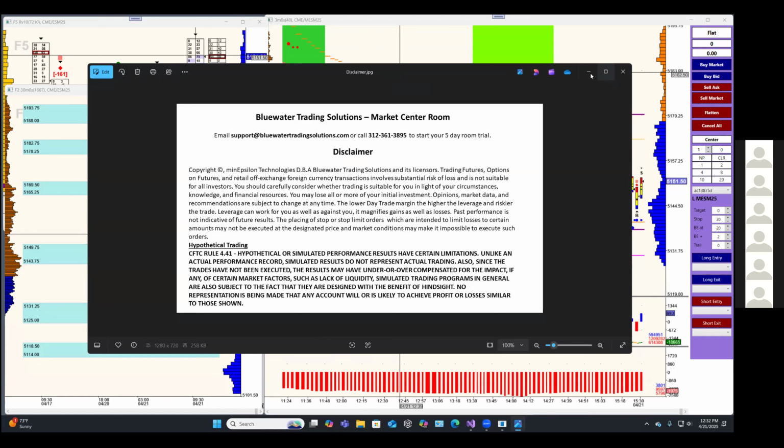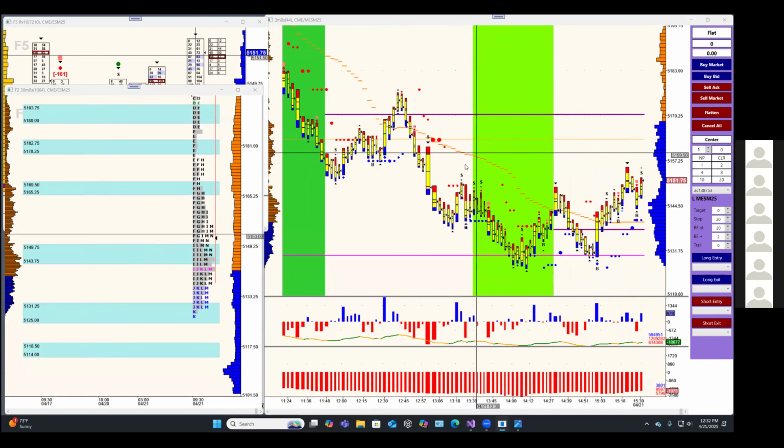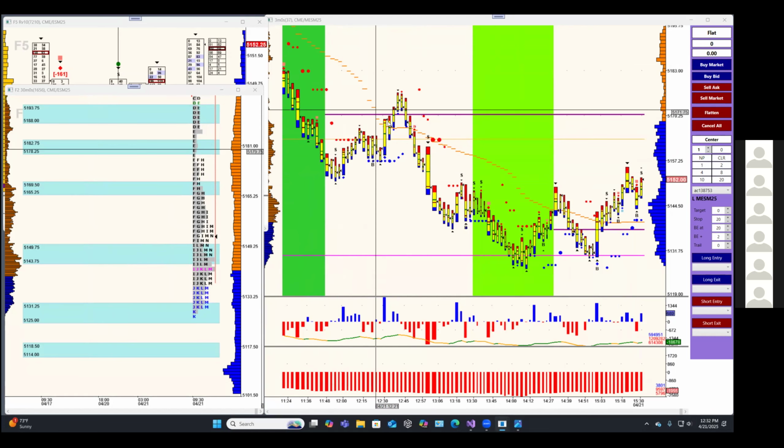Anyway, the market has still been, man, it's been the top left, bottom right kind of dynamic on this one. There's no ifs and buts about it. They've been top left, bottom right kind of dynamic.